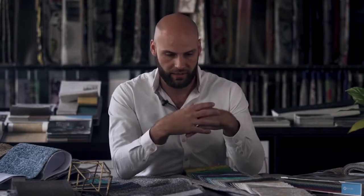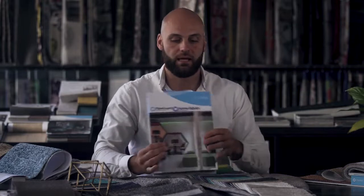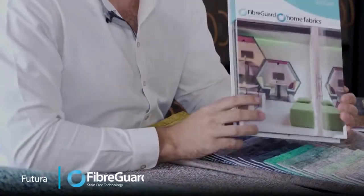So velvet has been a big deal for a while now, but I think on the back of the velvet trend comes the texture trend, and more specifically the boucle texture trend. I'm super excited about it. I think it is a phenomenal trend, and I think it's so beautiful for putting together schemes and so on. So as usual, Fiberguard, being our stain-free fabrics, is pushing the boundary by launching 2 months ago 2 spectacular collections, and the first one is called Futura.